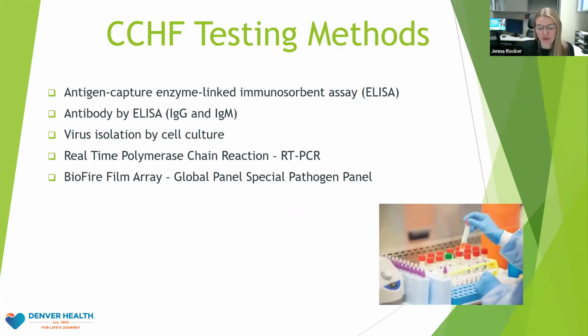So there's a few different testing methods available to detect the CCHF virus. ELISA is one of those. It can be used for antigen or antibody capture. Again, we would be looking for the IgG and IgM targets if we're doing antibody ELISA. Virus isolation by cell culture is an available methodology. This testing isn't really the preferred method. It requires manual manipulation of the specimen, so that gives a higher risk of exposure for the lab personnel. It also takes about 3 to 5 days to grow the virus in culture, so it takes quite a while. However, we do have real-time PCR testing available, which is pretty fast compared to culture and ELISA.